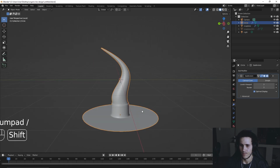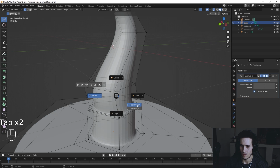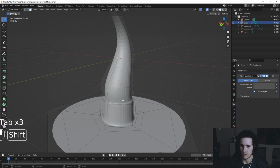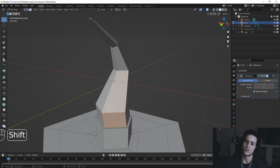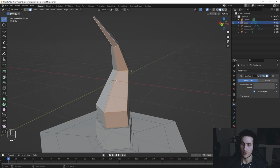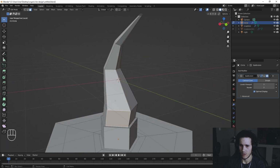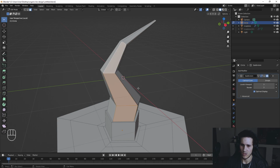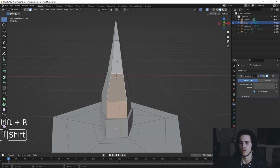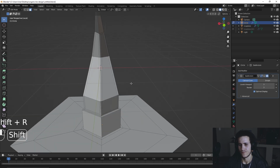Now what we're going to do is focus on this object, and we're going to go to these faces. So you can put your subdivision off. One, two, three, four. Sorry. One, two, three. And you're going to invert them just a tiny bit. One, two, three, shift R, repeat. And just so on and so forth.